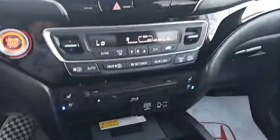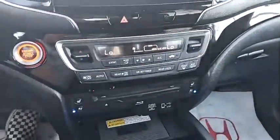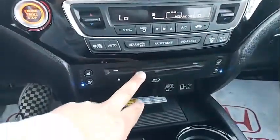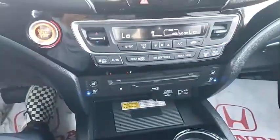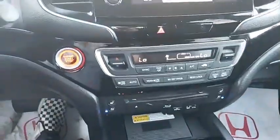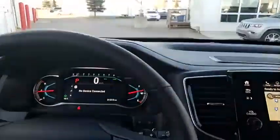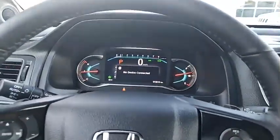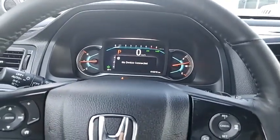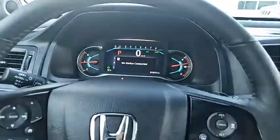And parang sabi ko nga kanina, in comparison to a lot of the new SUVs, right? This one, the Pilot Touring, still retains both yung Blu-ray DVD player tsaka actual CD player. Kung meron pang mga gumagamit ng CD ngayon, right? You can use your CDs here. Push button start. Built-in ang remote starter, which is always nice, meaning hindi mo na kailangan gumastos ng extra. Just looking for the key so I can show you guys. So it's right there. That's the remote starter built in.